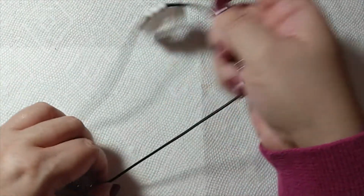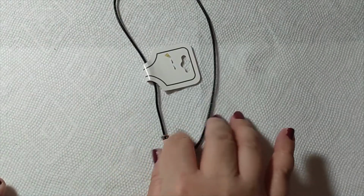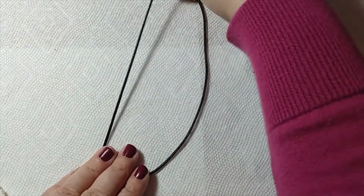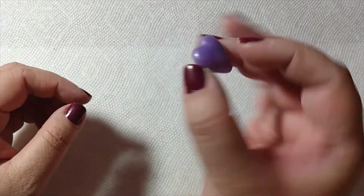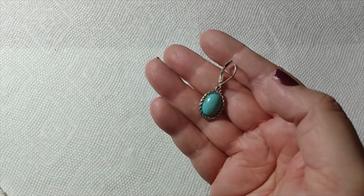Fashion jewelry type necklace. It's got like a guitar charm, a few little rondelles. Not expensive quality. That's a rummage sale item. Cheap plastic ring. Kids ring. Stud earring. Kind of pretty. We'll see if we can find a match. Another pretty earring. Here's another one. I think I saw one of these the other day, so that'll make a pair.